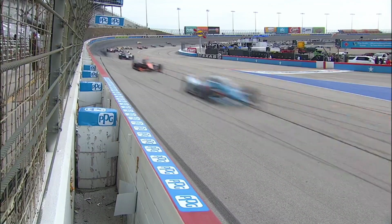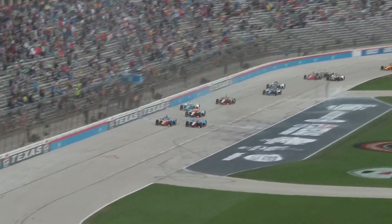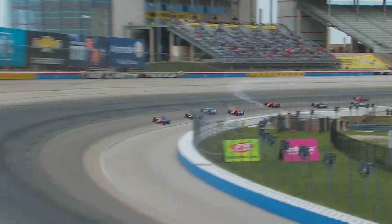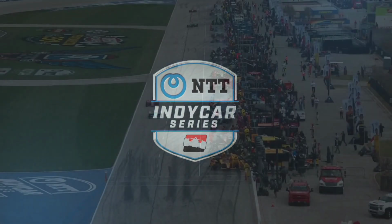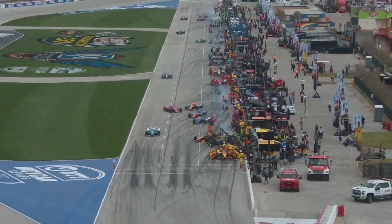That white and blue car is Josef Newgarden. You just heard him talking to Townsend, and here he comes. Meanwhile, Scott Dixon around the outside of the pole sitter to take the lead. The 5-time winner here is out in front. Scott McLaughlin, that did not materialize, but this did.